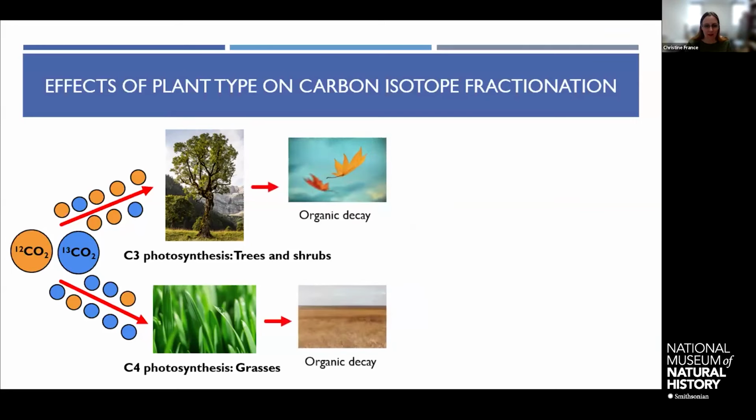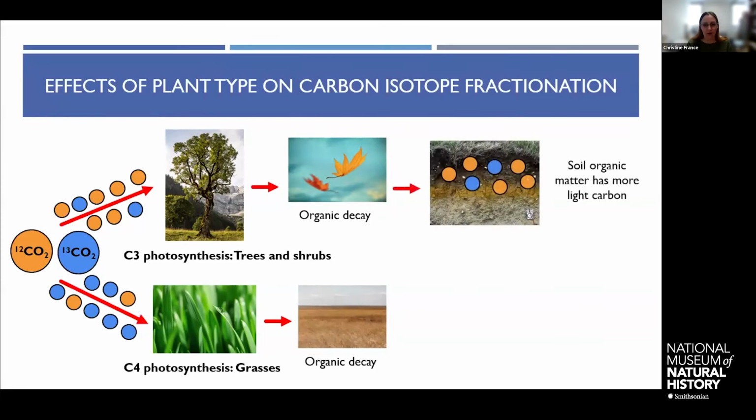An arrow from the tree photo points right to falling leaves, labeled organic decay. An arrow from the grass photo points right to a field of brown grass, also labeled organic decay. Now everything dies, okay? Leaves fall, grass dies, we get organic decay. And as we talked about earlier, that then gets incorporated into the soils. An arrow points right from the leaves to a photo of soil with 5 orange and 2 blue molecules and the text, "Soil organic matter has more light carbon."